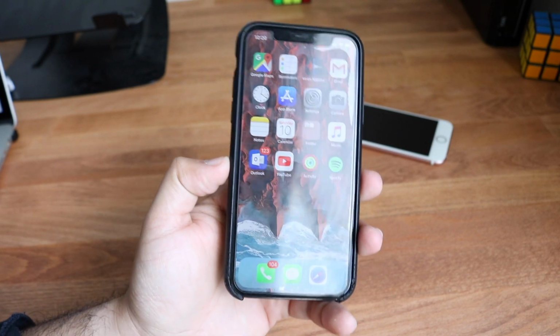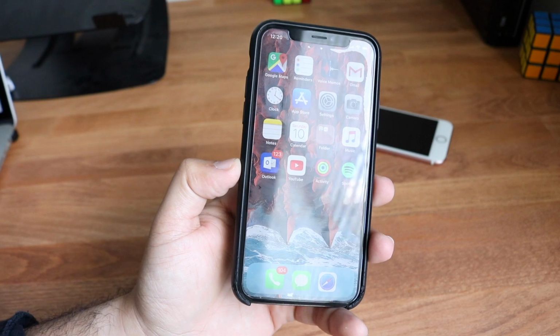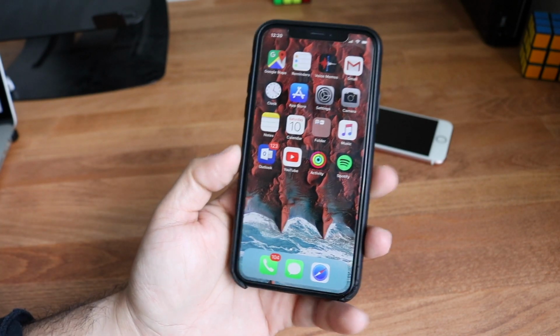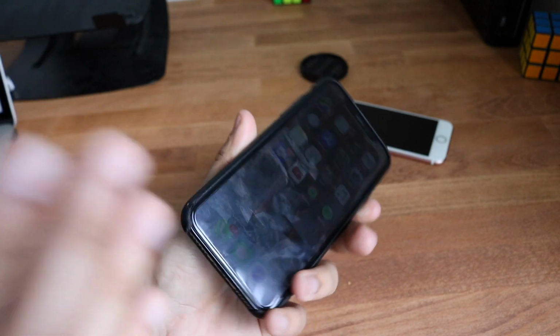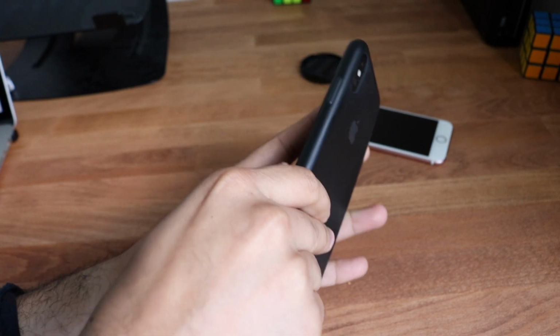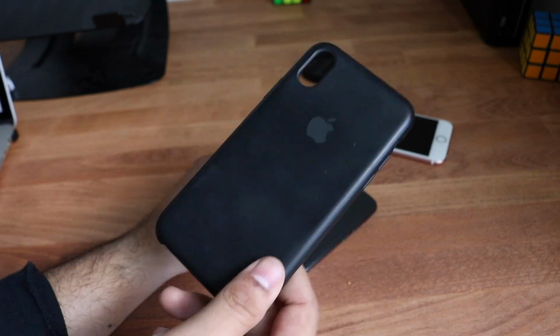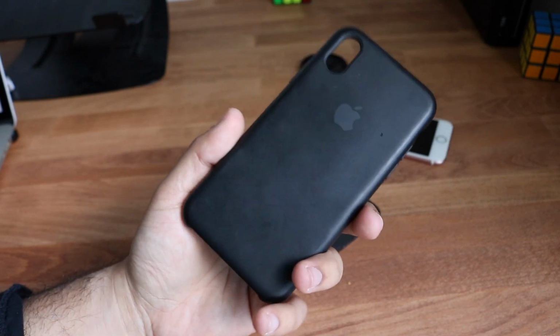But I want to show you guys what's basically on my iPhone 10 right now. This is for November. I do one every single month. Before I even get to what apps I'm using, the case that I'm currently using is the regular Apple silicone case. I usually keep $10 in the back of my case. And this case has been pretty solid. I really don't have any problems with it.